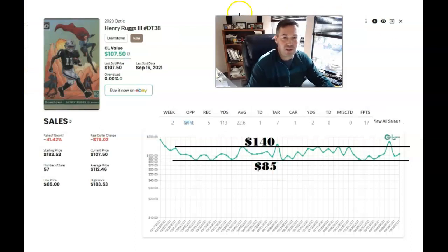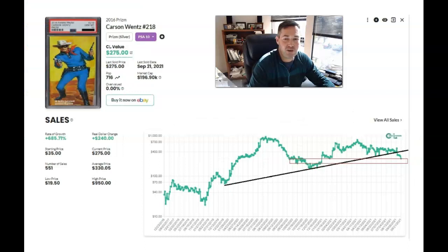All right, some receivers. Another receiver, Henry Ruggs. 5 receptions, 113 yards, and a touchdown for 17 fantasy points. All right, kind of in the middle of the range. Your downside is $85. Your upside is $140. So your rate now is sitting at 107, closer to the bottom than the top. But it's getting a little thin here, so just be careful. If you are looking for this card, that $85 area has been where buying has picked up. If you just set an alert on your Card Ladder or whatever, then maybe that's where you can get it. All right, and we'll wrap it up here with Carson Wentz.